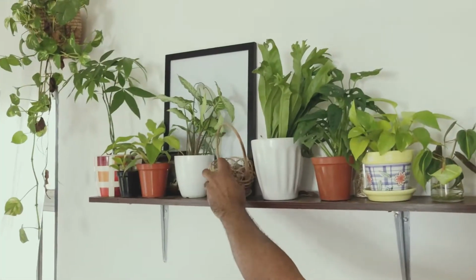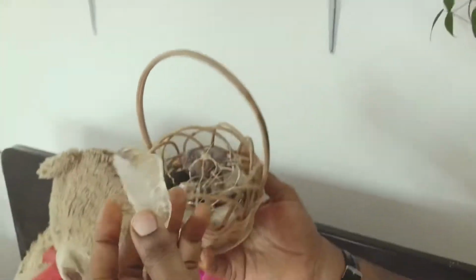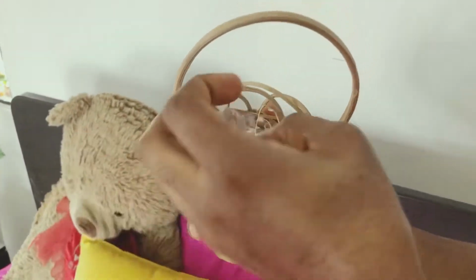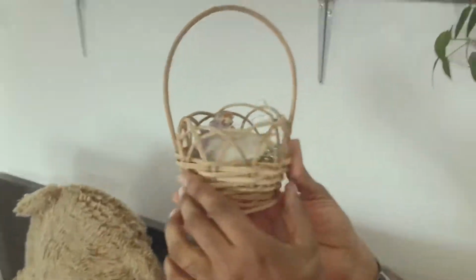Oh, and I can see you're also a crystal collector. Yes. You're into the whole crystal movement. Yes. Cute. Which is your favorite here? Sorry for digressing, but let's have a quick crystal moment. This is actually my favorite. I have it everywhere. I take it everywhere. I have it in my bag. And I love it in this cute basket.